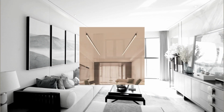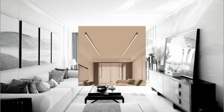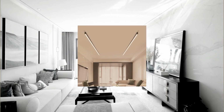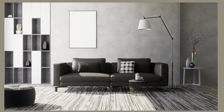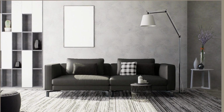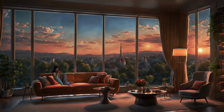On the other hand, for a more contemporary vibe, consider sleek, minimalist fixtures. If you have a larger living room, layering these lighting can work wonders. A chandelier for ambient light, floor lamps for tasks, and accent lighting to highlight your decor create a balanced blend of style and functionality. Remember, lighting isn't just about seeing, it's about feeling.